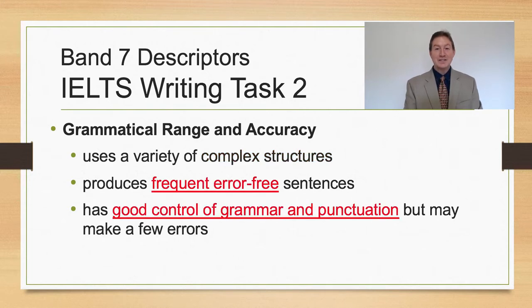You also want to know that the examiner will be looking for sentences without grammatical errors. And most of the time, you have no errors. This, again, will be a little different than a Band 5 or Band 6, where there are a few more errors. Your grammar and your punctuation are controlled well. You use them accurately to show what you mean to say.